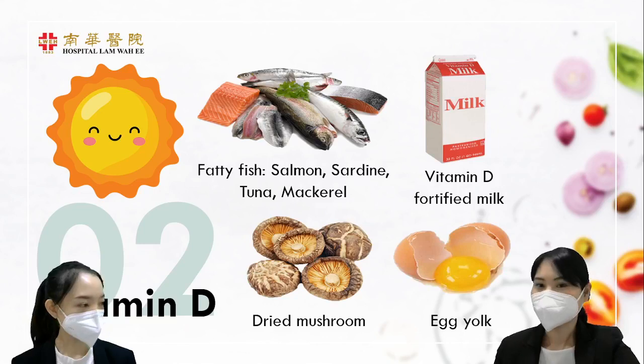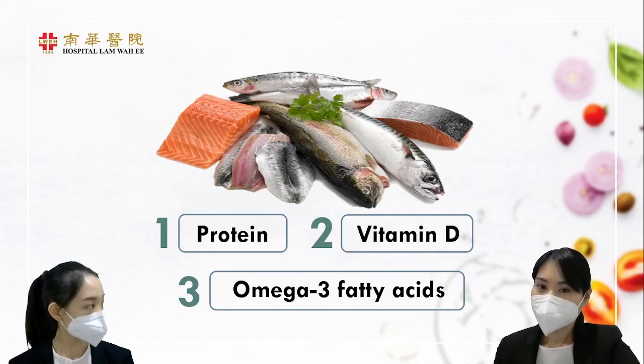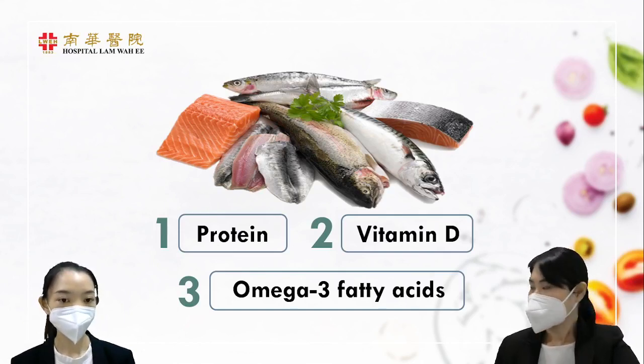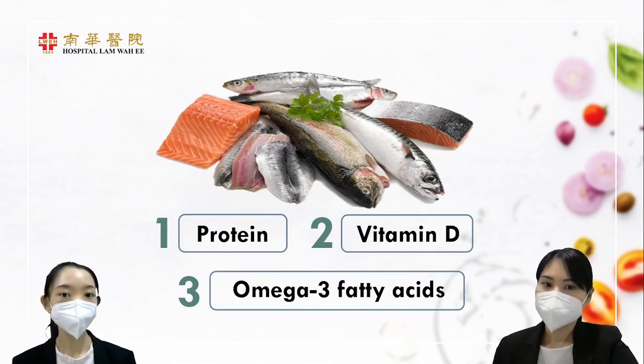Amy, do you know, if we eat fatty fish, we can actually get three important nutrients, because fatty fish is not only a source of protein and vitamin D, it's also rich in omega-3 fatty acids, which is another very important nutrient to preserve our muscle.